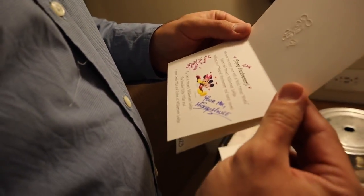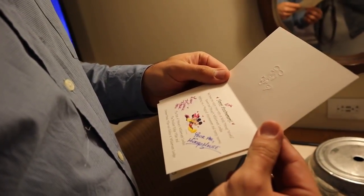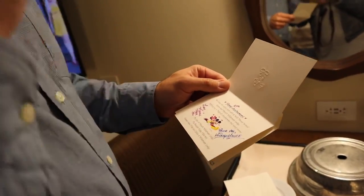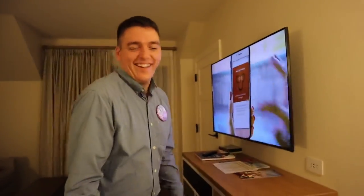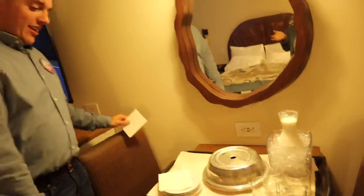Really? Oh, yeah. Happy 10th anniversary. We hope you enjoy your visit at Walt Disney World Resort and Disney's Wilderness Lodge. Wishing you a magical anniversary and many more. Love, Minnie Mouse, your pal Mickey Mouse, the cast of Disney's Wilderness Lodge of Boulder Originals. And Stacey. That was sweet. This is the in-room dining we wanted.